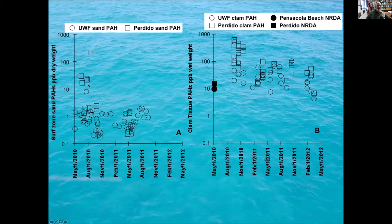And so you can see here, here's the sand and the circles, and UWF Beach and Perdido Key. So you see during the oil spill, the levels were fairly high. And then as soon as the oil was shut off, the levels dropped down really, really low. But then using the clams and the clam tissue, we could pick up those PAHs and track them for a much longer period of time and look at that degradation.